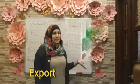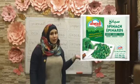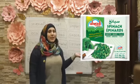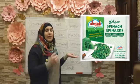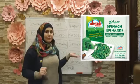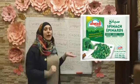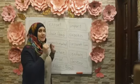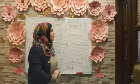Like in the case of this spinach bag, it is made here in Lebanon by a Lebanese company called Al-Wadi Al-Akhtar. So this spinach bag, or the company that made the spinach bag, actually wants to sell it to other countries. Let's say maybe to Germany. So this company wants to sell to another country. This means that this Lebanese company is gonna export this spinach bag to Germany.